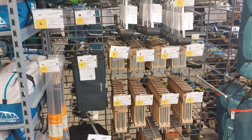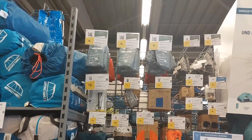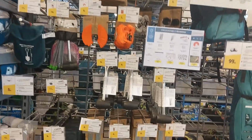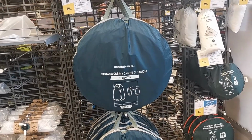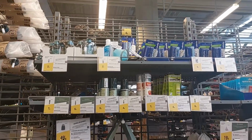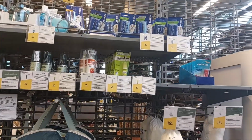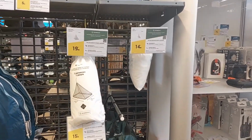I love that they have camping gear, a camping mallet, extra spikes to secure the tent. They also have a shower cabin, so I really loved that as well. Insect repellents, mosquito net. The best thing to do is to come to Decathlon, have an idea, and write down the stuff that you need.